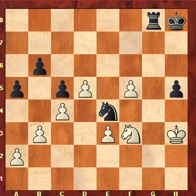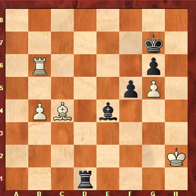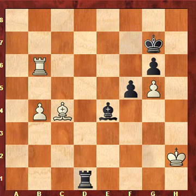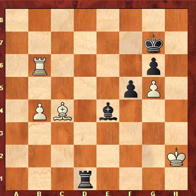And let's go to the last position I picked out. This is from the last round, round 9, and I show you the last game of the winner, Hikaru Nakamura. He played black against Fabiano Caruana. Poor Caruana, another game from him and another blunder.